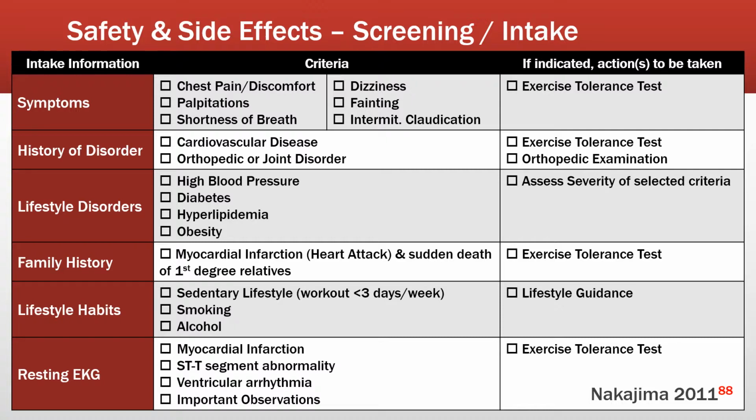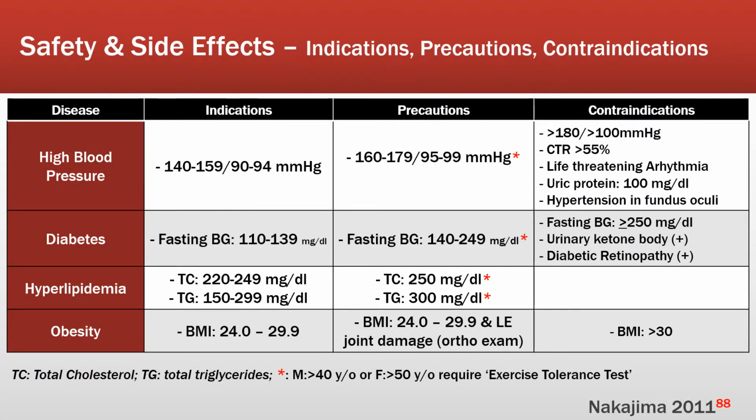So this slide is predominantly just for your reference. I'm not going to go through it in exhaustion. However, the things that I do want to briefly point out is that besides the exercise tolerance test, the therapist or the healthcare provider should be assessing the severity of selected criteria, particularly when it comes to lifestyle disorders or non-communicable diseases, as well as lifestyle guidance in regards to sedentary lifestyle, smoking, and alcohol. So take a moment, look at the lifestyle disorders: high blood pressure, diabetes, hyperlipidemia, and obesity. When we're talking about assessing the severity, that comes to the next, where we're looking at the criteria: the indicated groups or ranges, the precaution ranges, and obviously the contraindications.